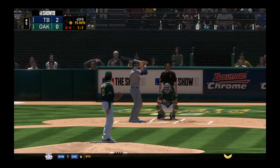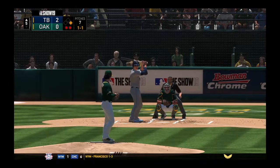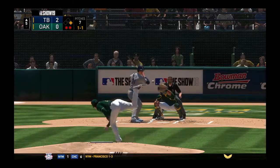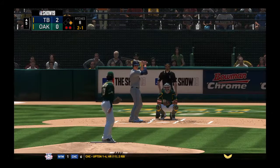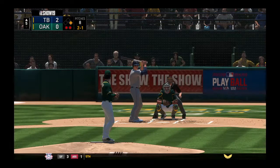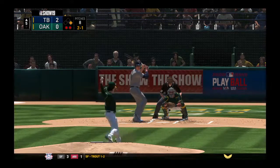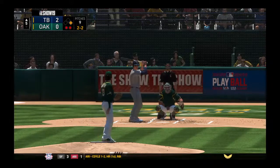Well above the letters with the fastball that time. No offer on that one. 2 balls and a strike. Into the corner and slicing foul.